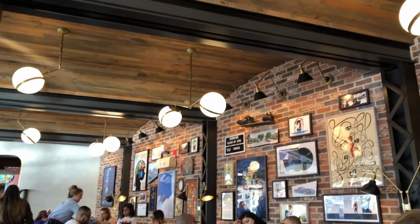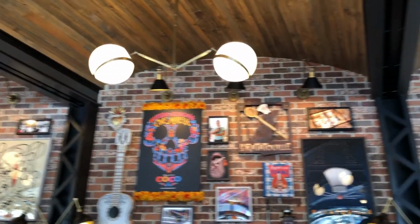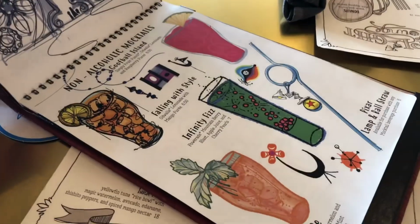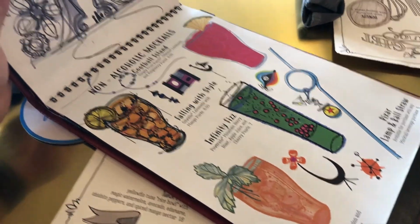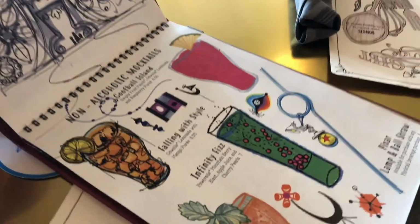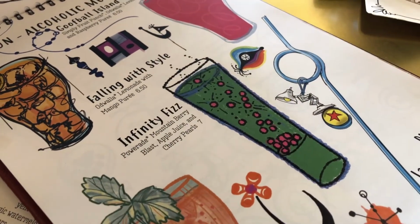Lamplight Lounge. I'm trying not to film other people eating, but you guys see the walls here. Ratatouille, Coco, Nemo, Wall-E. I'll show you guys the drink menu, which she called a sketchbook, which was really cool. Just like we were talking about, there's some ideas and sketches in here, but she was pointing out a few drinks. One of them was this one here, the Infinity Fizz.